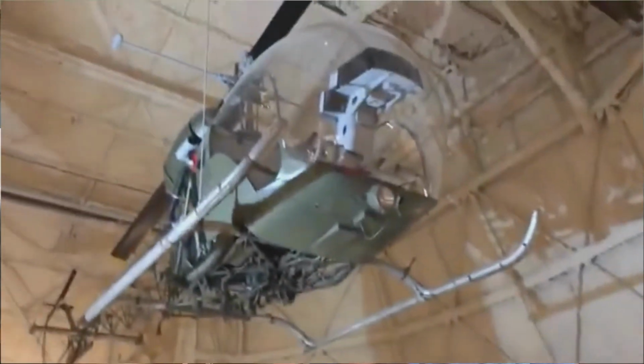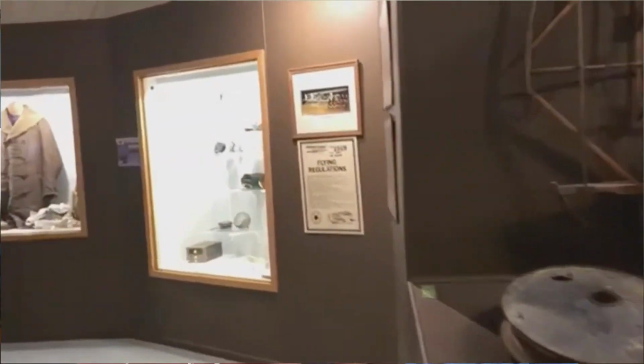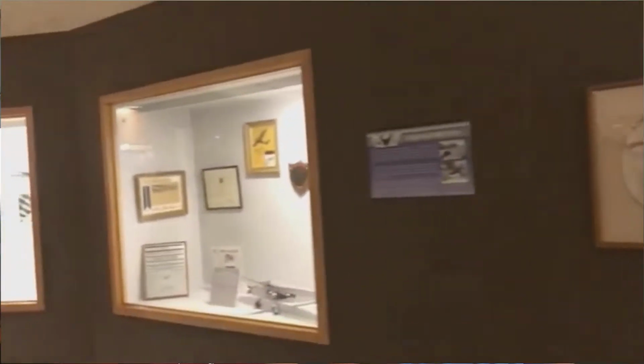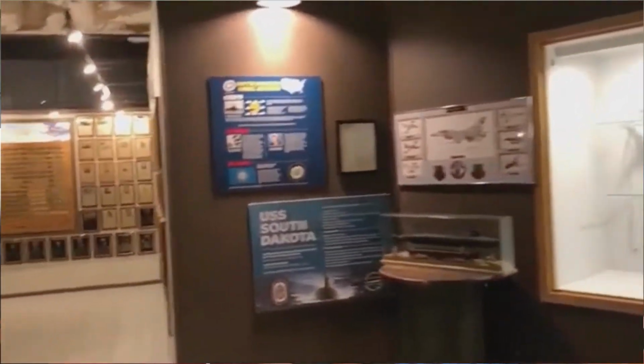They've got their two biggest planes. They have a B-1 there, which makes sense because of Ellsworth and Rapid City, and then they also have a B-52, which used to be stationed here at Ellsworth. And they have missiles, which, yes, there are still some missile silos in South Dakota, and for money, it costs money, but they will take you to tour a silo as part of the museum.